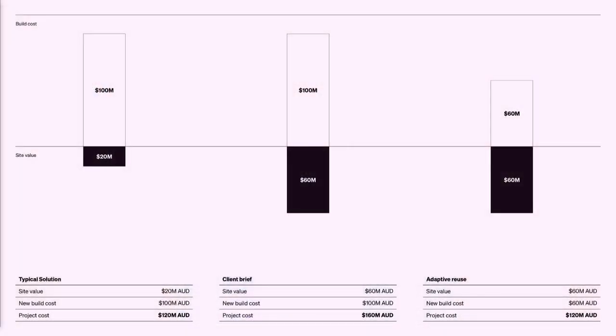So just quickly, how this project came about to us. Kathleen's going to talk in a little bit more detail about the project. We had a client come to us who we've completed a collection of projects for, with this project opportunity. We currently have quite a large C-grade office building on site. To build a new building, the construction budget would be about, let's round it out to $100 million. That gives us a site value of $20 million in the way that the metrics get measured for the project.